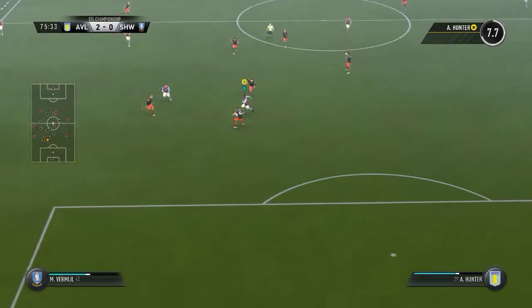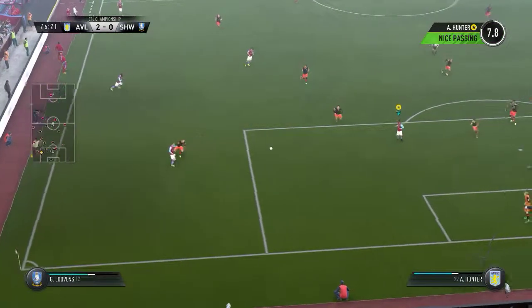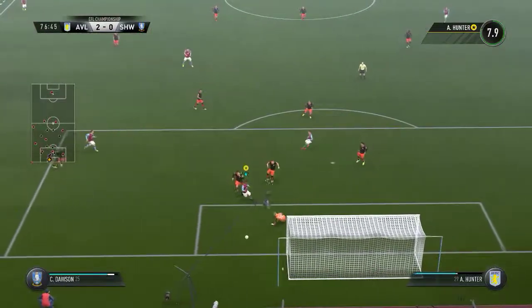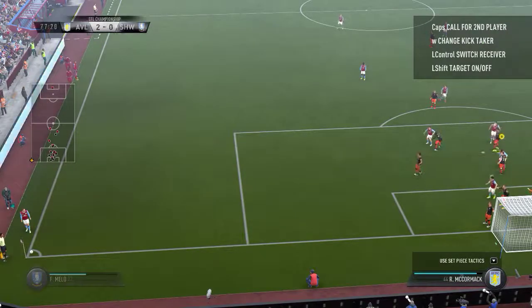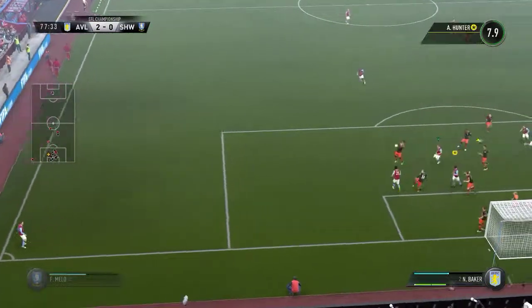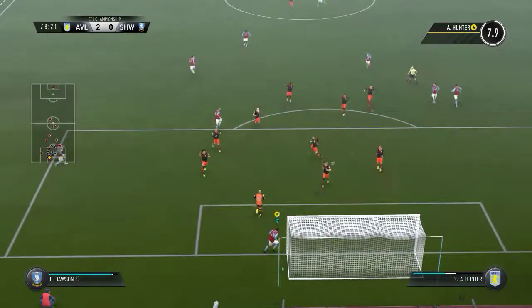Hunter trying to find a way through. Well, they're building steadily here, working away. It's Alex Hunter! What a fine save! Villa's corner. And he goes for goal with his head. And the goalkeeper has done well to stop that one.